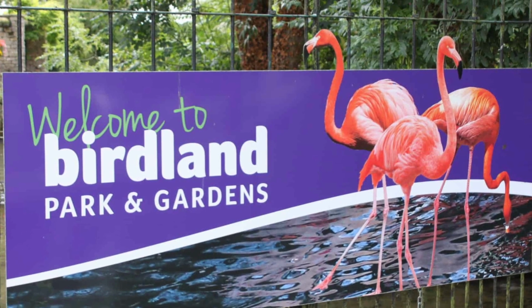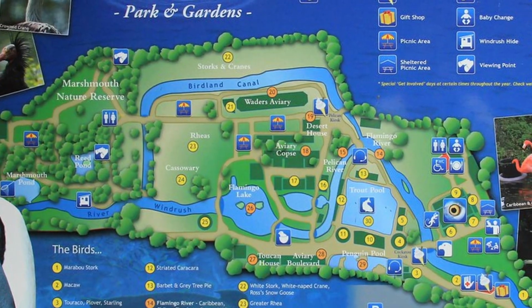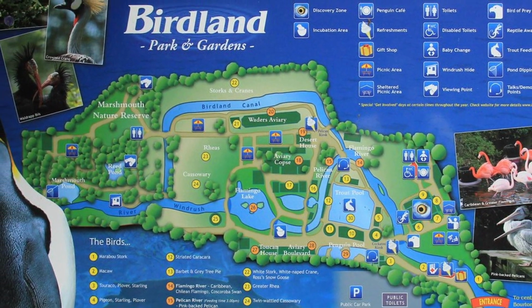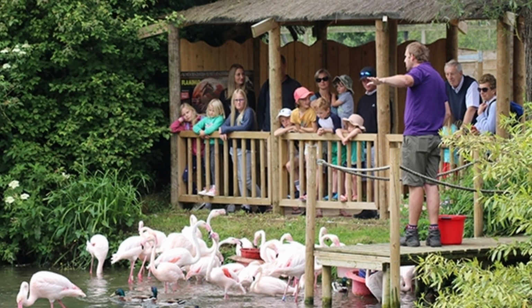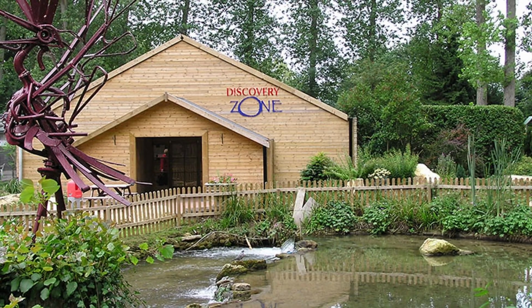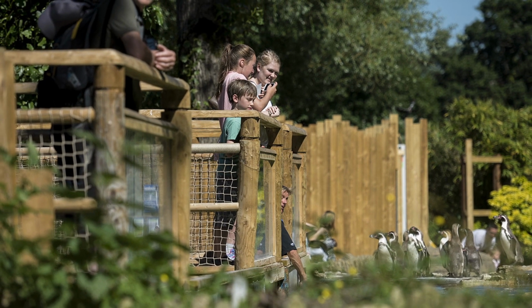The park is home to over 500 species of birds and is one of the best places to visit in Bourton on the Water. Among the 500 species at the park are flamingos, pelicans, and even king penguins. Over 50 themed habitat areas, laid out in gardens beside the river, are home to flamingos, pelicans, cranes, storks, owls and penguins, to name just a few.